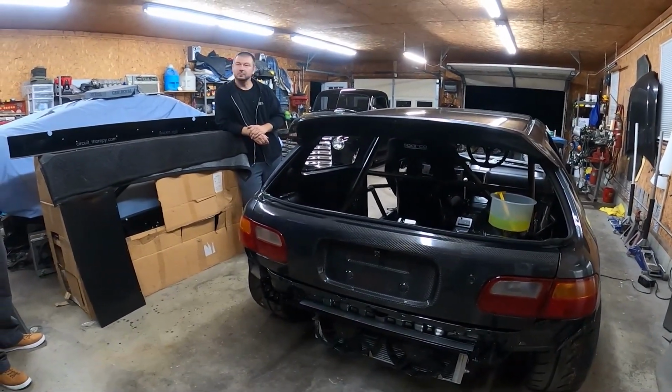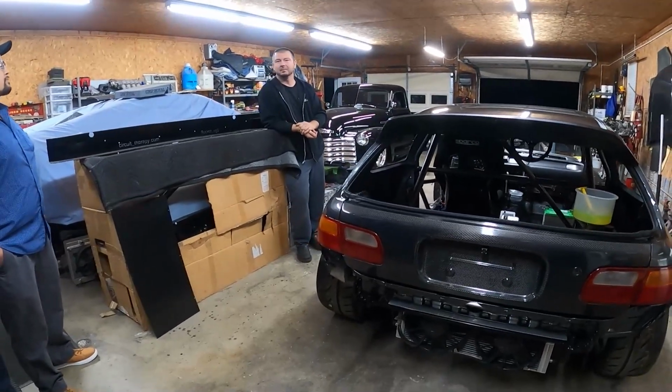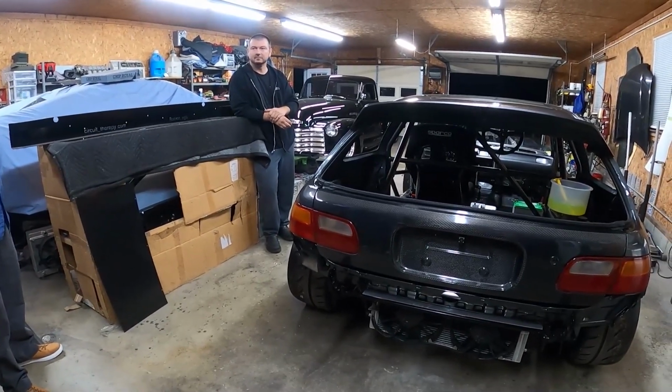One of the problems with the factory bumper is it's not wide enough, so I got to make some fill plates and stuff like that. But that's really the only thing. I want it to look Honda. I want it to be a Honda EG hatchback. That's what I want. It's great.